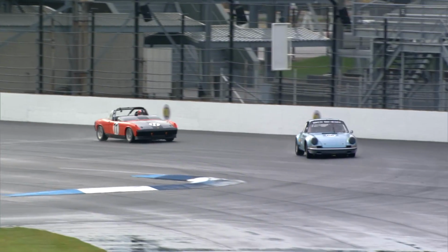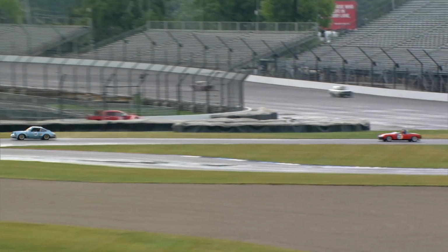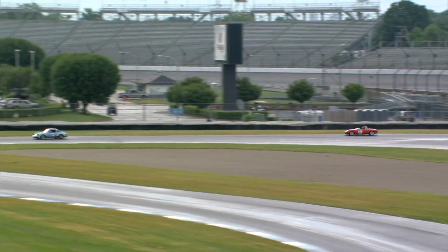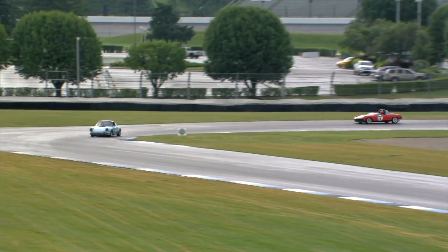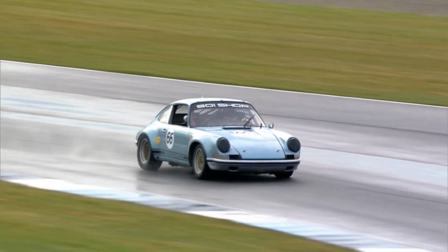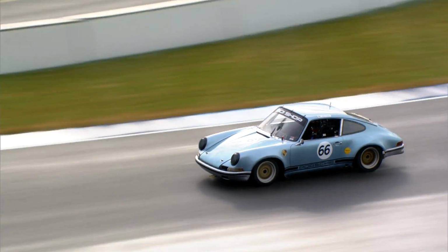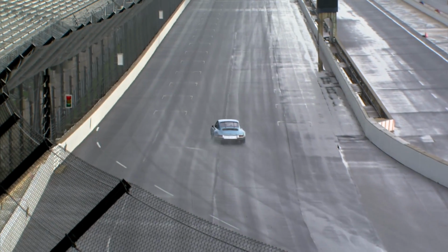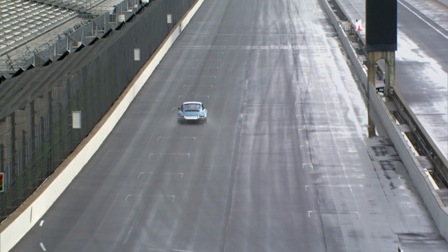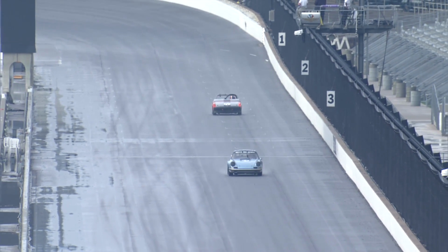Fifth place, Tom Clark, number 66, getting around Kristen and Rissy Poole in the number 77. That's a Porsche 914-6 being passed by a Porsche 911. The double six of Clark coming around to complete lap number 11, working 12.